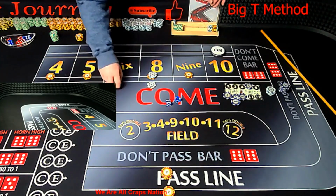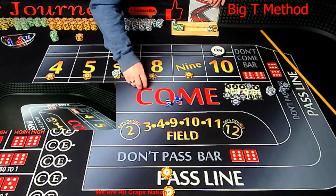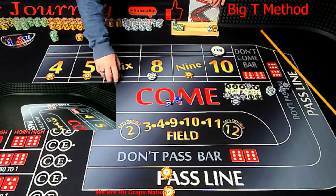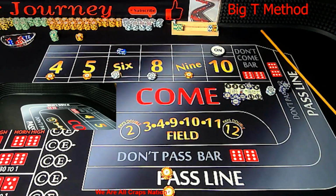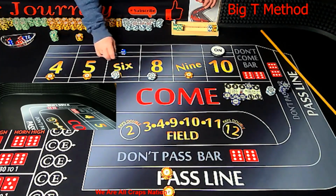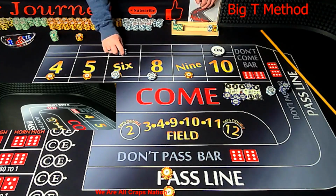Now we should be all set up for the rest of the strategy. All we're going to do is just sit here and collect. And that's how Big T plays it from my understanding. So we're going to stick with that 6221 dice set. And let's see how far we can go with this. See if we can get that ATS hit.